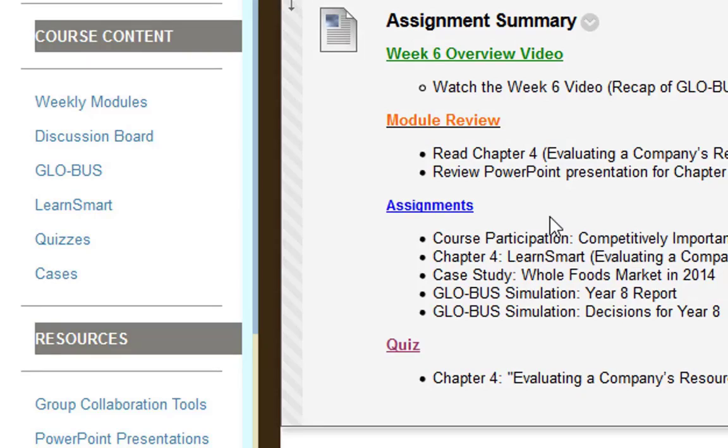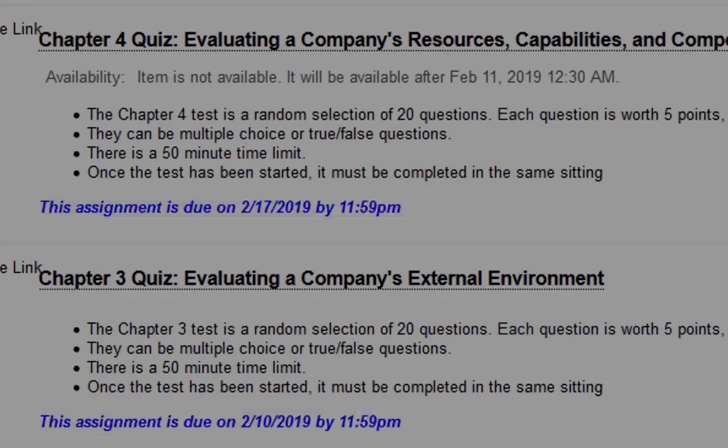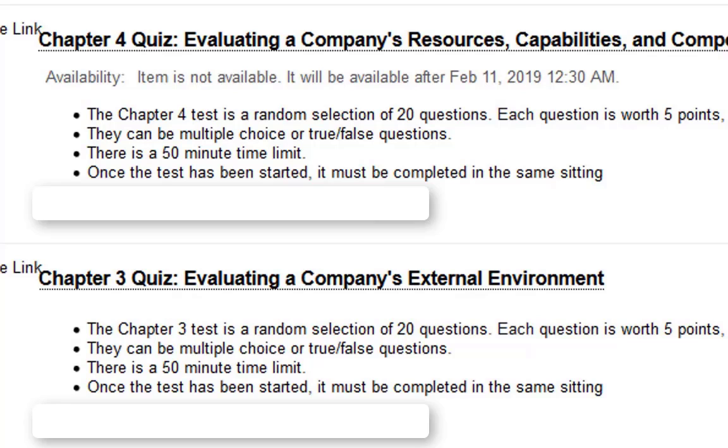Two I want to point out. First one will be the quizzes. Once you access the quizzes, as you can see, you have additional information about the quiz. Obviously, like this one says, it's a chapter quiz. There can be multiple choice, true and false questions. Time limit is 50. Once the test has been started, it must be completed in the same sitting. And it even gives the due date. So just more general information about the assignment.